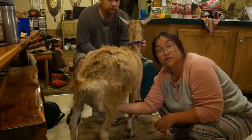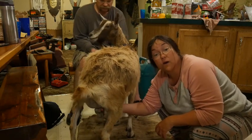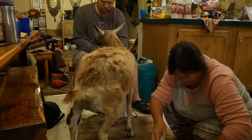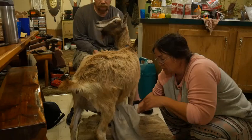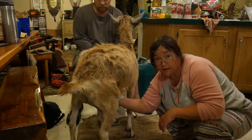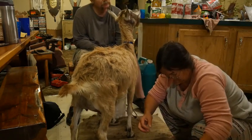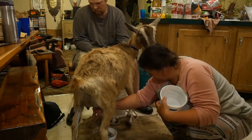So we have a thunderstorm going on. We're supposed to get hail at any moment, and so I brought Myrtle in to milk her. She's nice and gentle. She's a sweet little girl. But watch her make a liar out of me. Oh, I didn't know about that. Just do that.